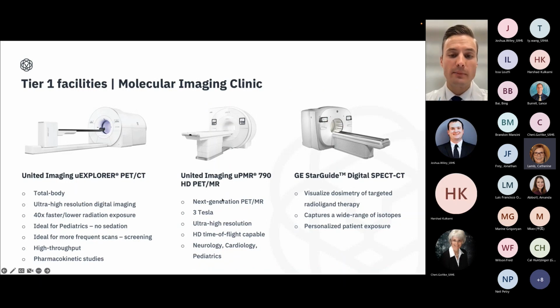Again, we also have the United Imaging uPMR 790 high definition PET MR, and this is a next generation PET MR. It's a 3 Tesla magnet with ultra high resolution with HD time of flight capability. And we see expansion beyond oncology into neurology, cardiology, and pediatrics, and are very excited to impact patients both in the research and clinical space in the months and years ahead.